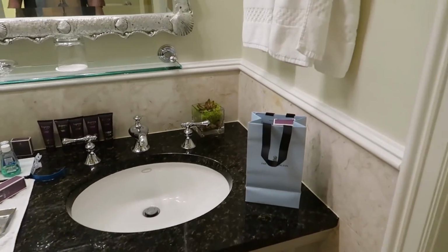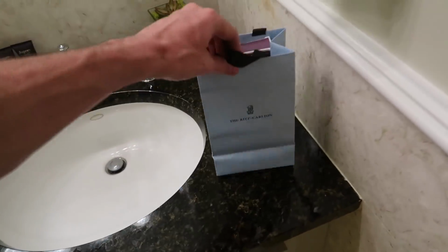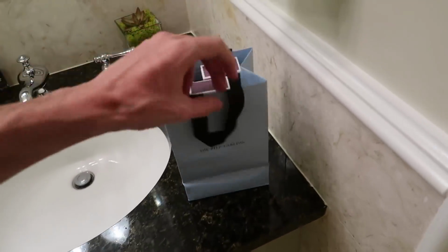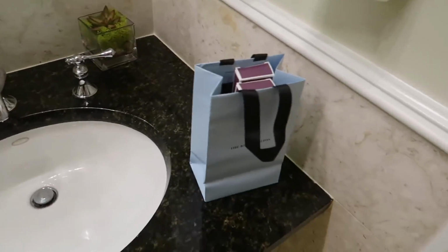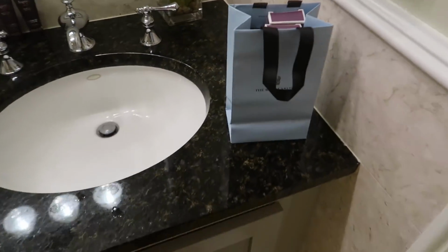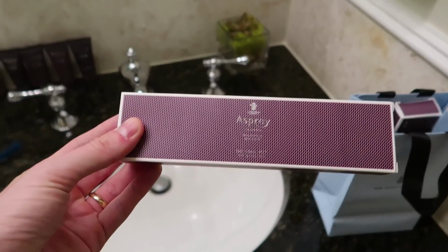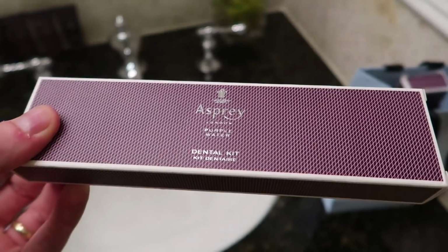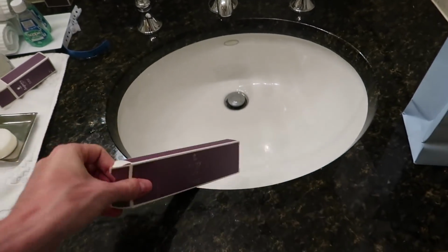So this is pretty incredible, right? I forgot my toothbrush, and I was thinking of asking them about a toothbrush, and they didn't provide one here. So I was thinking of asking reception, and I didn't, but it seems they read my mind, because look, what is that? It's a dental kit. So I assume there's a toothbrush inside.